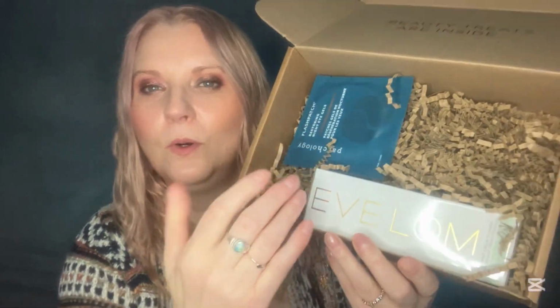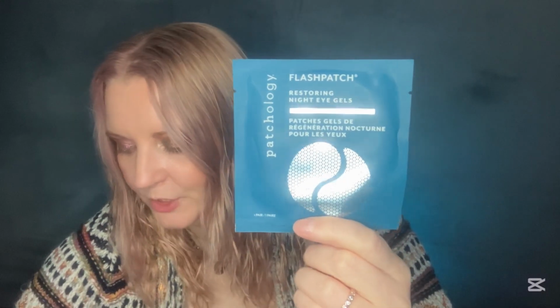Right, then we've just got a couple more. Gonna get this one. So I've got the Patchology Flash Patch Restoring Night Eye Gel, single pair, full size. And it says rejuvenate tired eyes with these super patches. Put fine lines to bed with a dose of retinol, peptides and other skin loving ingredients. Why not apply our patches while you read or watch a film for ultimate relaxation? So the directions say, place one pair of gels onto clean, dry under eye area for 5 minutes or longer if desired. Discard after use and massage remaining serum into skin. I'm going to like that, I think. Can't wait to try it.